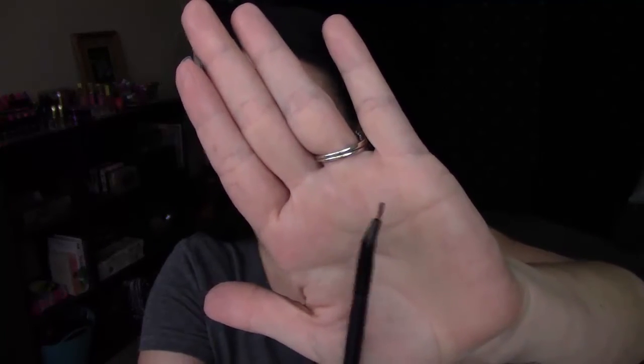This little $3 e.l.f. brush here, this little angled e.l.f. eyeliner brush, perfect cat eyes with this brush. So a mixture between this liner and this brush, I can get the perfect winged liner. I just absolutely love this stuff.